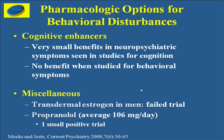Cognitive-enhancing drugs, particularly cholinesterase inhibitors, have shown some small benefits in neuropsychiatric symptoms when they've been given to try to improve cognition and function in people with dementia. So when they look at the overall neuropsychiatric symptoms scale, they see that there is a small but significant improvement in the group on cognitive enhancers compared to placebo groups. When they've been studied given to somebody who has behavioral symptoms, thinking of them more as a treatment for those, they really haven't been shown to work. So it's not something that we would consider.